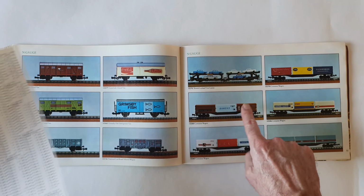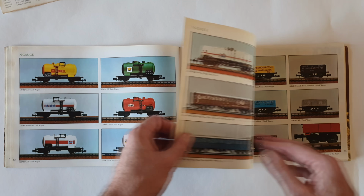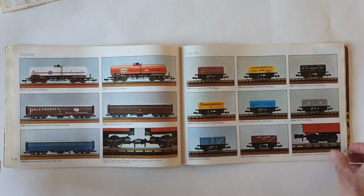320,485. £1.81 for that. For the Freightliner, 320,484. Again, £1.81 for those. So yeah, again, nice selection of wagons for N gauge. Oh, more still. Yeah, well done, Lima. It's all pretty much the same as double O gauge, just smaller. And again, similar accessories. A little station and a little coach cleaner.